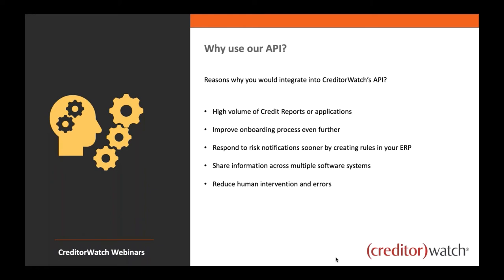Of course, you can also share information across multiple systems and, as I touched on before, reduce human intervention, data entry, and the errors associated with that as well.